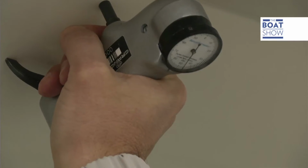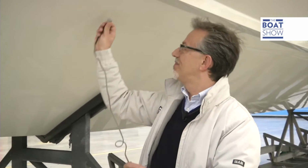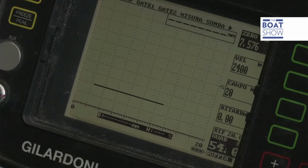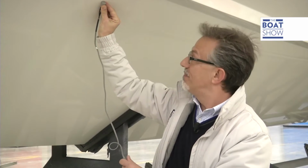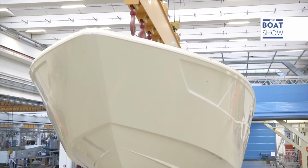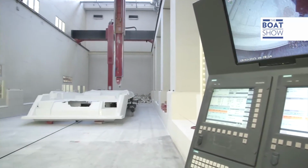So what about strength and resistance? More than 50 shore, and remember that a good product needs to be over 35 shore. Now we're going to do a kind of X-ray of the hull with ultrasound. Nothing wrong. And they do this check for the whole length of the boat. The instruments have shown that the shine, the durability and compactness are excellent. So now it's on to the next phase.